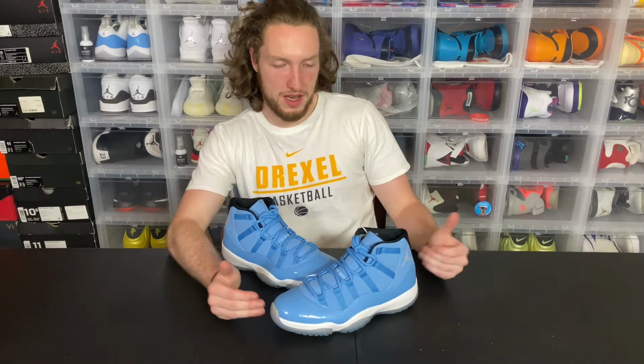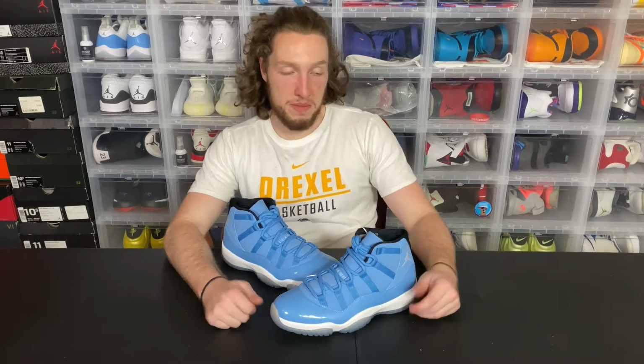Initial impressions, this shoe is obviously going to sell out. This shoe is obviously going to be a grail. It is North Carolina colorways on a Retro 11 high. One of the most iconic colorways of Jordan on one of the most iconic silhouettes Jordan has ever produced. This shoe is just destined to win, if that makes sense.